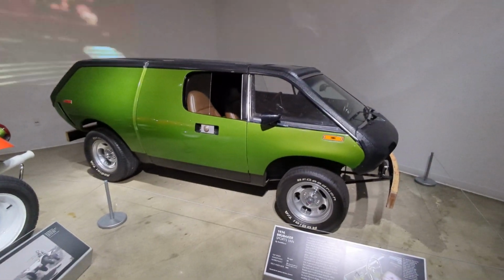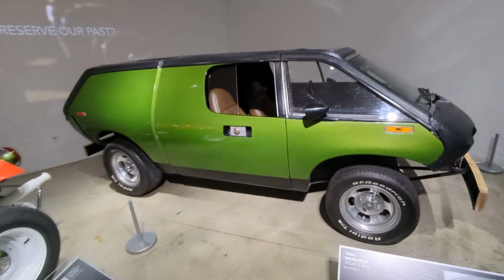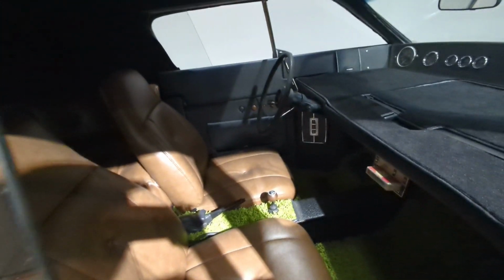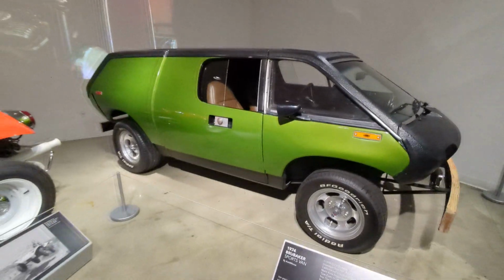This one, the 74 Brubaker Sports Van. Looks like a Hot Wheels car, doesn't it? How cool is that? Just those perfect hot rod wheels on it. Little shifter. Man, it looks like a Lotus shifter. Looks like the same shifter in my Lotus Europa. Interesting.